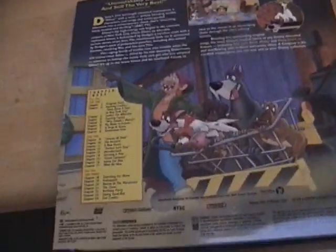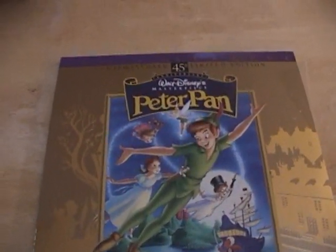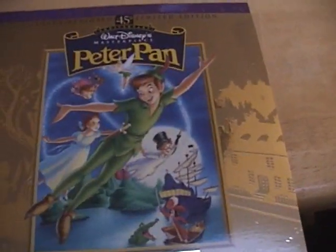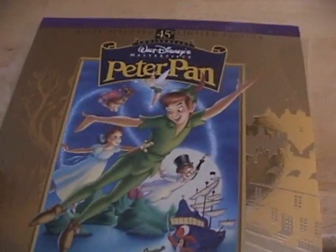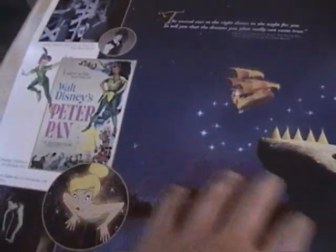They re-released this recently, so that's probably the better version to get, unless they framed it differently. All right, Peter Pan 45th Anniversary Edition, Restored CAV. That's not widescreen because it's in the Academy ratio. It is THX certified, nice gold cover here, nice gatefold.